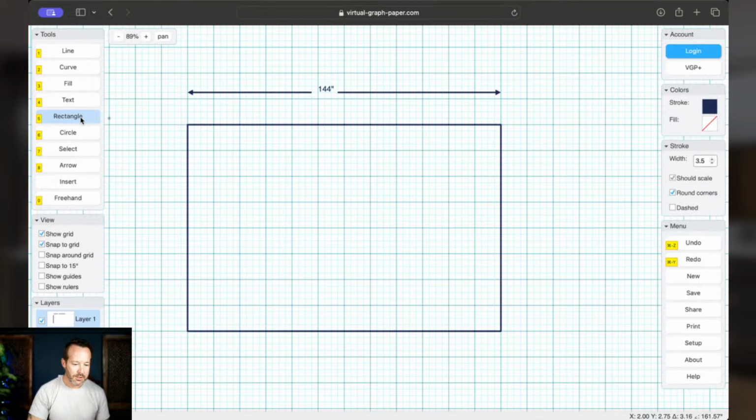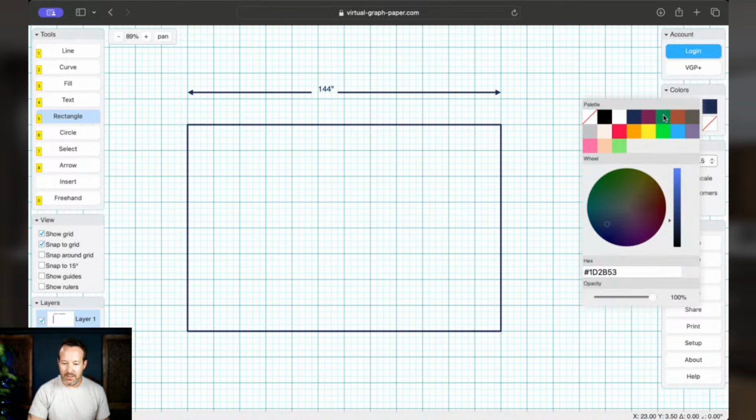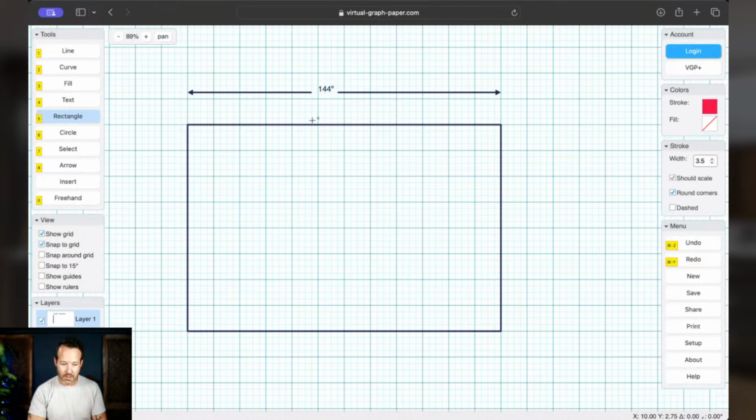We want to put in a window. So what I like to do is make a rectangle. And this is just to get you started. You can change the color so you can differentiate between what your things are on your floor plan. And I'm going to put in a window here that's 3 feet, right? So 3 grids, 3 feet, and this is just going to represent my window.